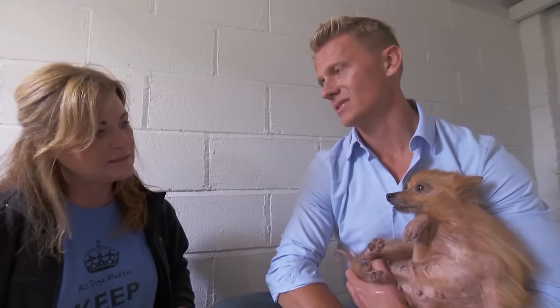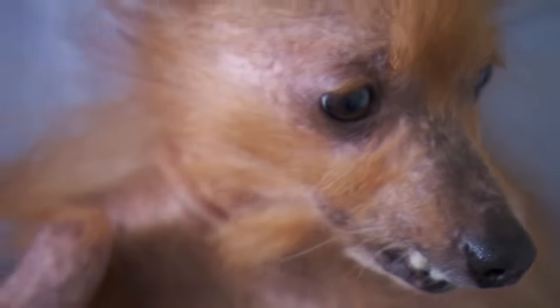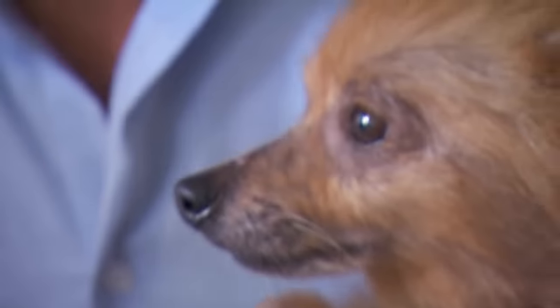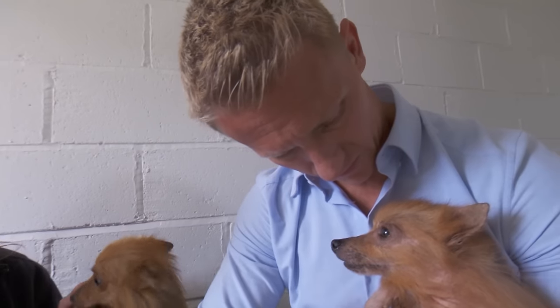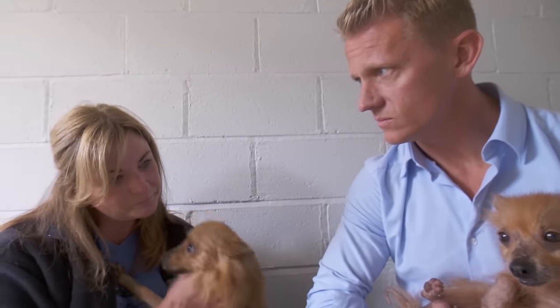Who would let their dog turn into this? It's disgusting. It really shocks me to the core. And to see a Pomeranian look like that, I just don't know how the people here do it. And I don't know how their hearts don't break every day. She's also coming pregnant. Oh, you're joking. So, yes. And what happened to the puppy? The puppy didn't survive. The puppy wasn't even a proper pup, so it wasn't even fully formed. Sickening, isn't it? Really upsets you, doesn't it, to see this. Heartbreaking.